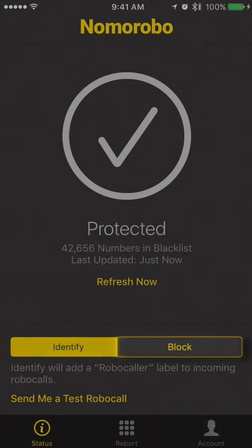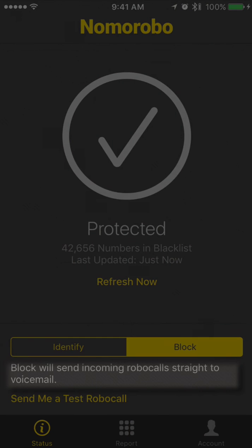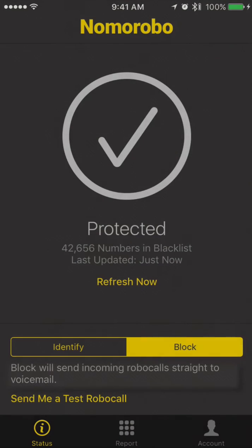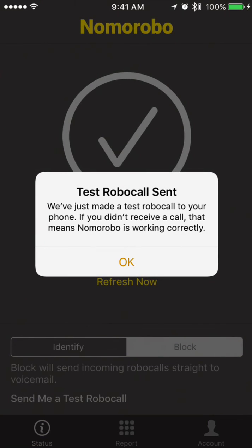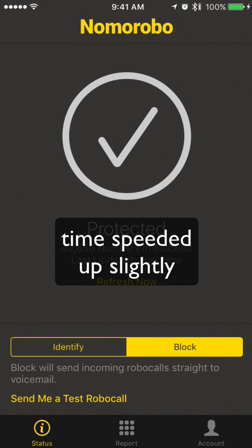Now I'll switch to my personal favorite mode, which is block. Let's read the description at the bottom of the screen. It says block will send incoming robocalls straight to voicemail. I love that. Let me send another test robocall here. We're not going to hear the call coming in, but we do get a notice that a test robocall has been sent to the phone. So I'm going to close this announcement, and we'll just wait for a moment.